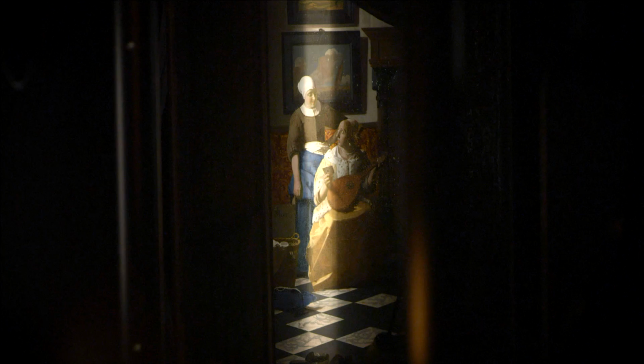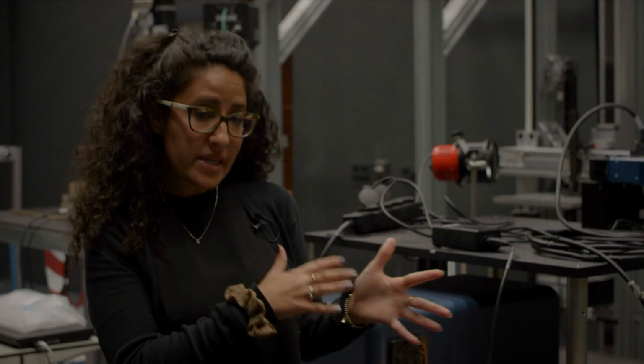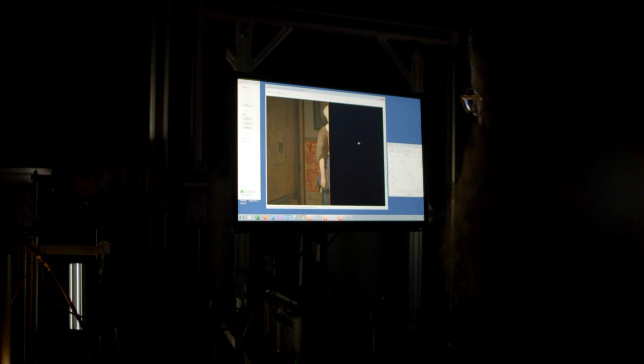My name is Francesca Gabrieli. I am a postdoc at the Science Department of the Rijksmuseum. And I am basically working with the reflectance imaging spectroscopy. So what we do is that we shine some light to the painting, and we are taking images, and for each pixel of our image we have chemical information.